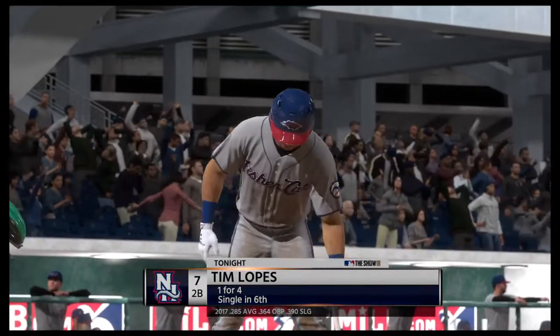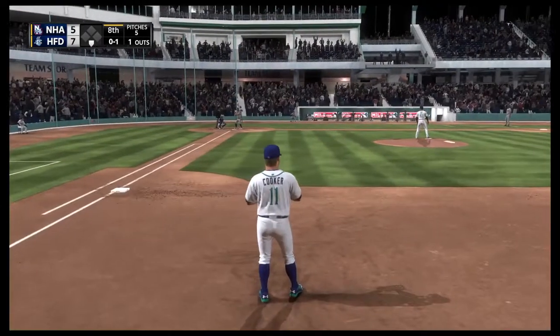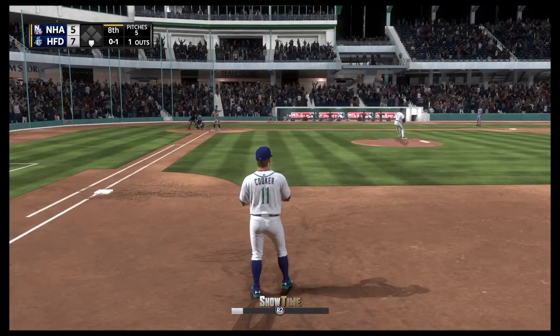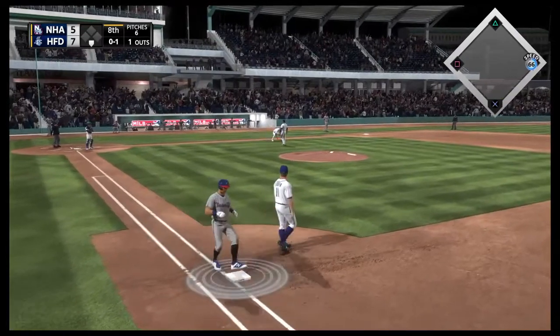So striding in, Tim Lopes. He came through with an RBI single in his last at-bat. A bunt attempt here as he gets this one down. Oh, and he has some trouble with it.